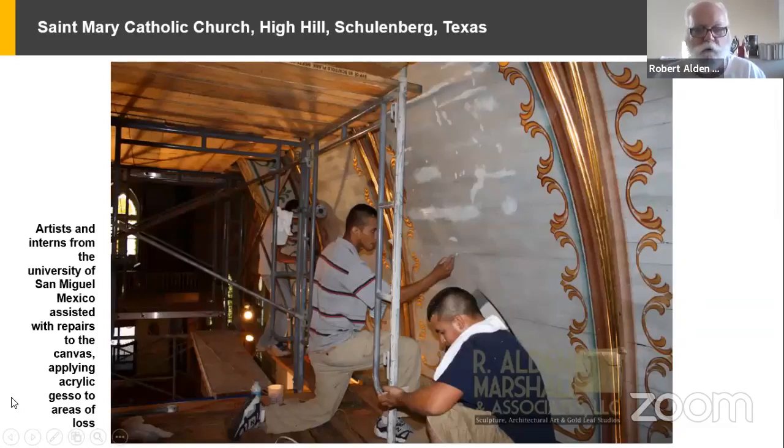Here we have some of the workers. Unfortunately, they all had to go back to Mexico, but I really enjoyed working with these fellows. They were artists from a university in San Miguel, and they were into mural painting. So we used them for quite some years. I think Jose stayed on for another year, but everybody else was let go after this project. The project was, you have to remember, 13 months long where we did this work.